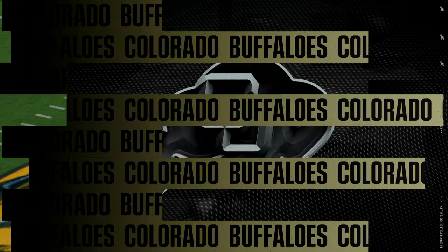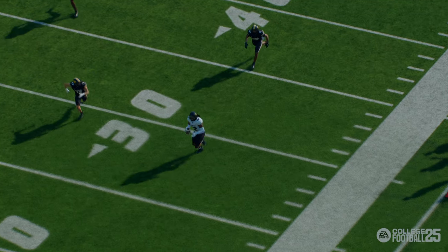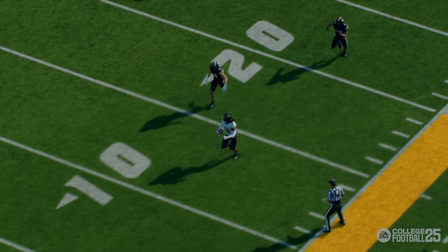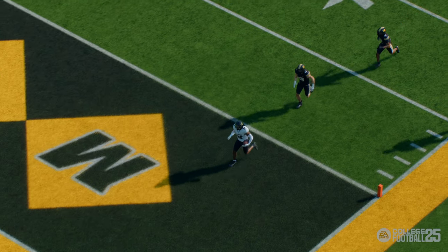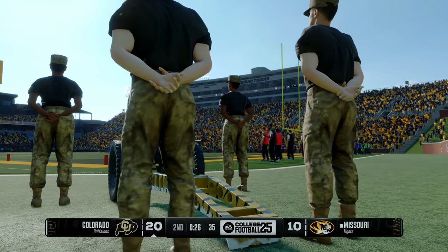Defensively, what are you taught? Like, make them earn it, right? Play man, press up on them, make them earn it, make them go the length of the field, don't give up big plays, or just give up big plays and don't have anybody in the camera shot and don't have anybody there to even miss a tackle.